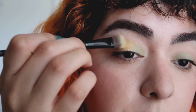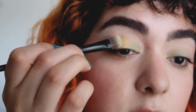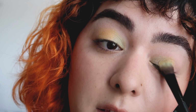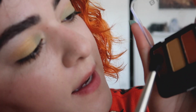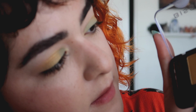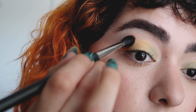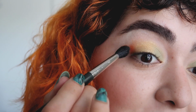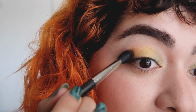And I'm just gonna tap this on the center of my eyelid. Again, yellows tend to be difficult to work with if they're very chalky, but this is applying really well. Now going back to this palette, I'm going to grab a little bit of this guy right here. Oh my god, this is so orange. Holy crap, I was not expecting that.